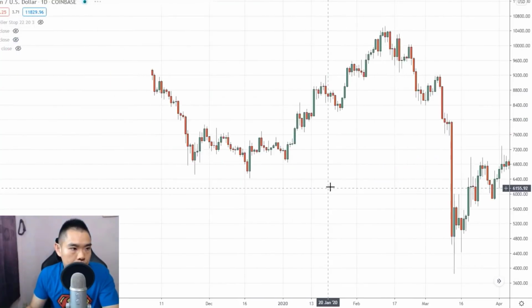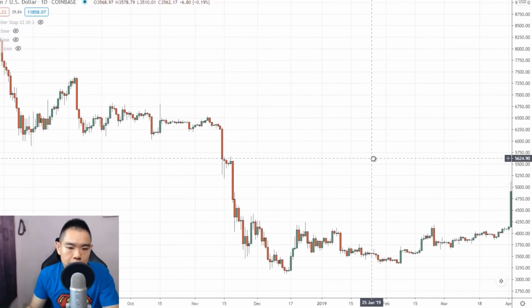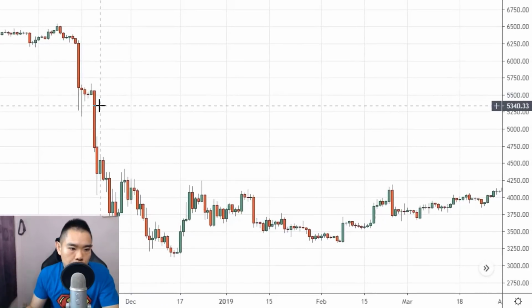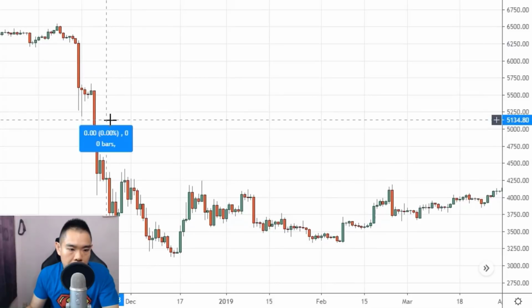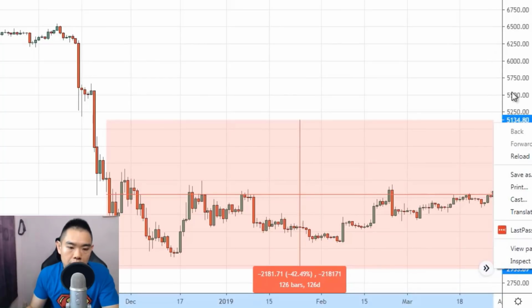Next one. This one is Bitcoin. Again, same thing here. Let's say before the breakout, we are looking for the range to be at least 80 candles. So pull out the range. Let's see how many candles this is from here all the way down to here. We have about 128 bars, clearly meeting our rules.